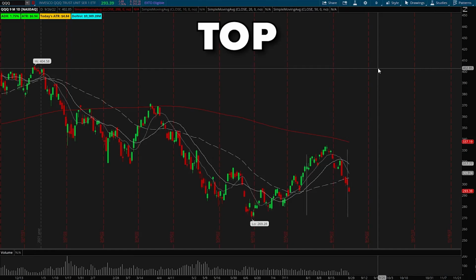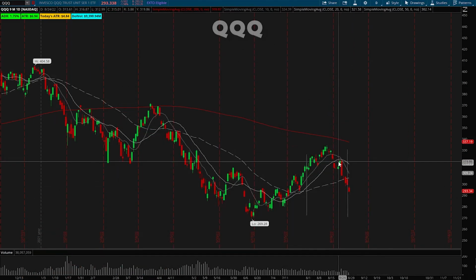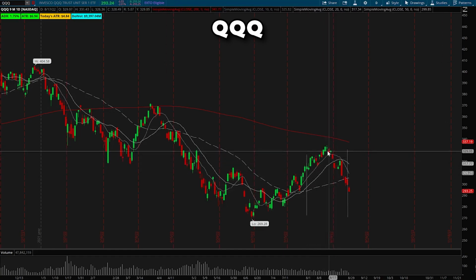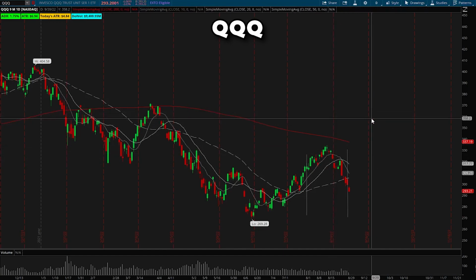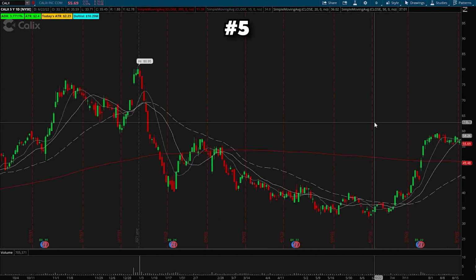It's time for the top 5 setups of August 2022. If you look at the NASDAQ, the market had a nice start to August. It was in a very clean uptrend above the 10 SMA, but then it fell off and had a sharp decline to end the month. So it was very tough to find setups during this time, but we're going to look at the top 5 that I could find and see if you guys agree with me or disagree, and then let me know in the comments. All right, kicking off number 5, this is ALDX.